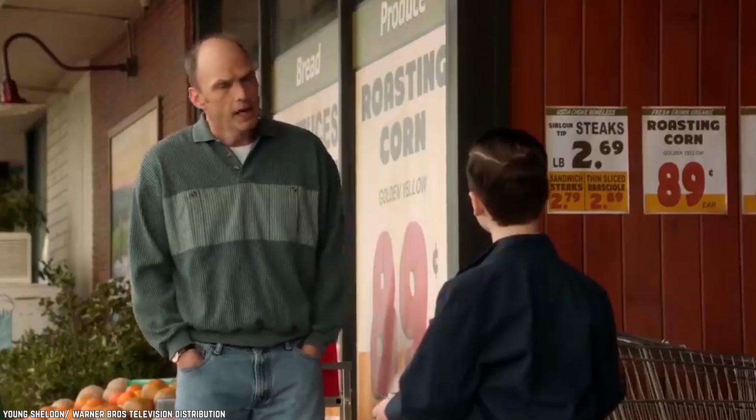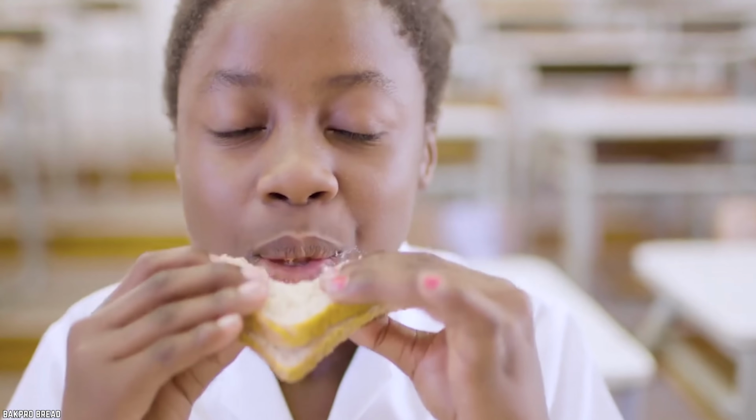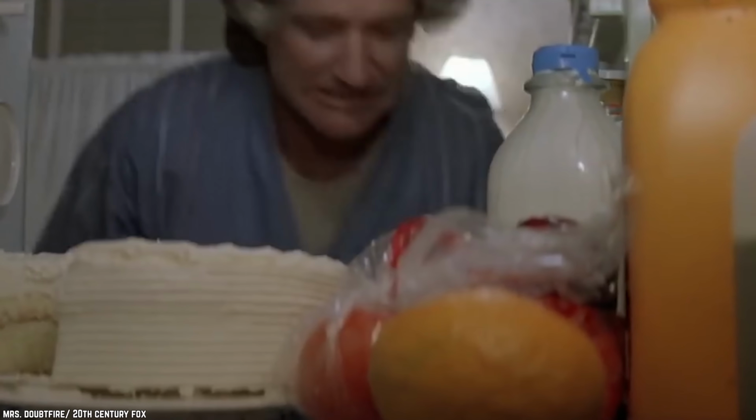Bread. They're making their bread faster and cheaper to save money. There's nothing better than making yourself a sandwich when you're super hungry. It doesn't matter if the sandwich consists of cold cuts, peanut butter, or a mix match of leftovers from your refrigerator.